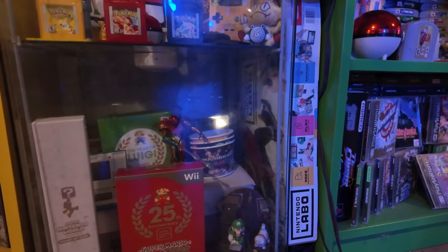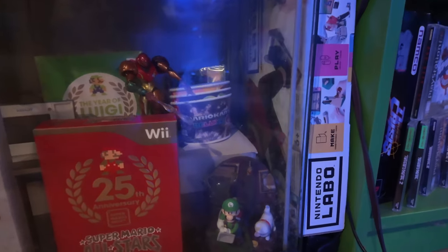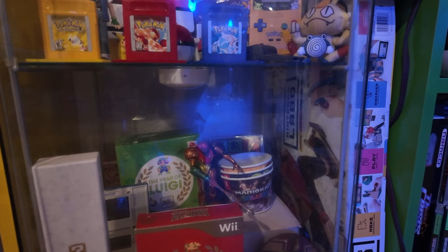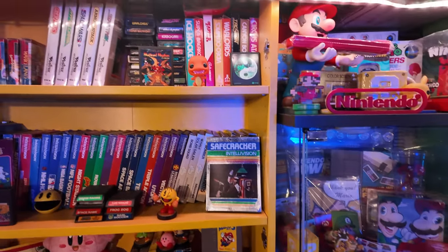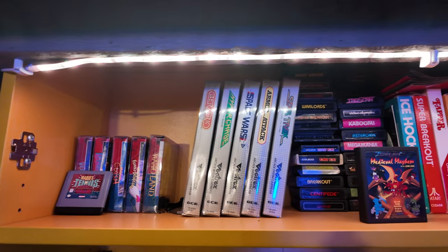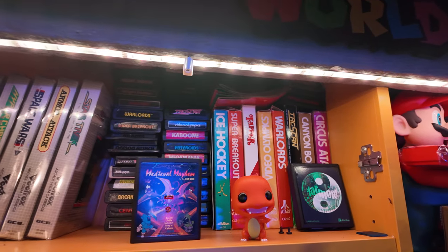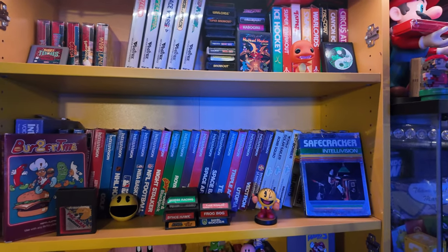And then the last shelf is kind of a mishmash of things like the other shelves that don't match anywhere else, like the Luigi's Mansion, Super Mario All-Stars and Metroid Prime, just a bunch of different collectibles that I've gotten over the years. Then sitting back here, we have the Virtual Boy collection. We got the Vectrex collection here, Atari, and some of my favorite games sitting on top. We got the Intellivision shelf sitting right here.